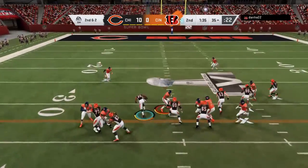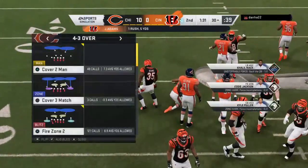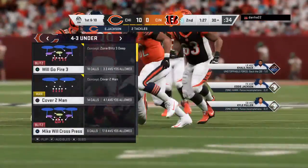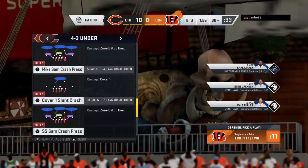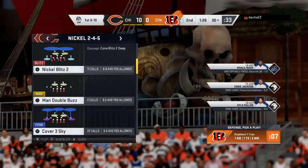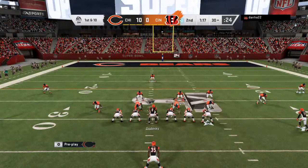The first carry for Josh Adams. A gain of 5, good enough for the 1st down. 2nd and 2 is prime time for a little bit of a gamble, isn't it? Open up the playbook, go play action, toss that bad boy deep. But in this situation, go ahead and give it to your back. Let him pick up a 1st down, keep the sticks moving. This offense finding its legs now.